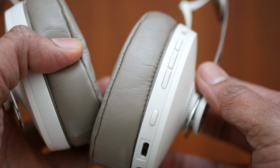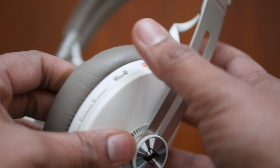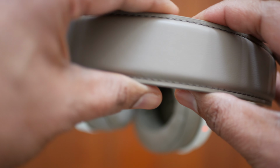So the build quality is good, but not as premium as the AirPods Max. The yokes are plastic, the headband metal with a leather trim. To begin with, you start up these headphones by simply twisting the yokes into position. We think it's a very nice touch, tactile, physical, and none of that confusion that comes from the AirPods Max.